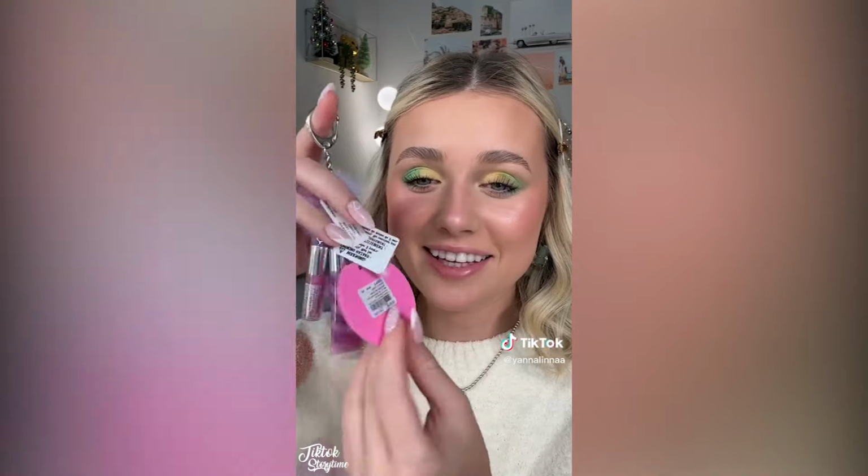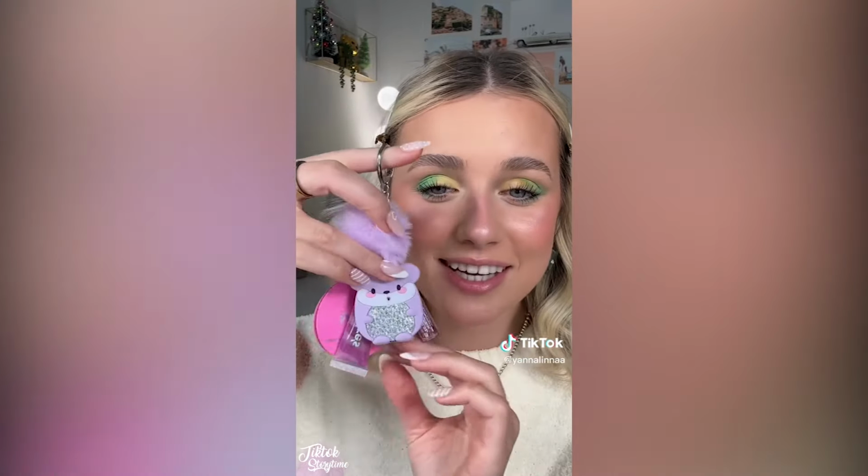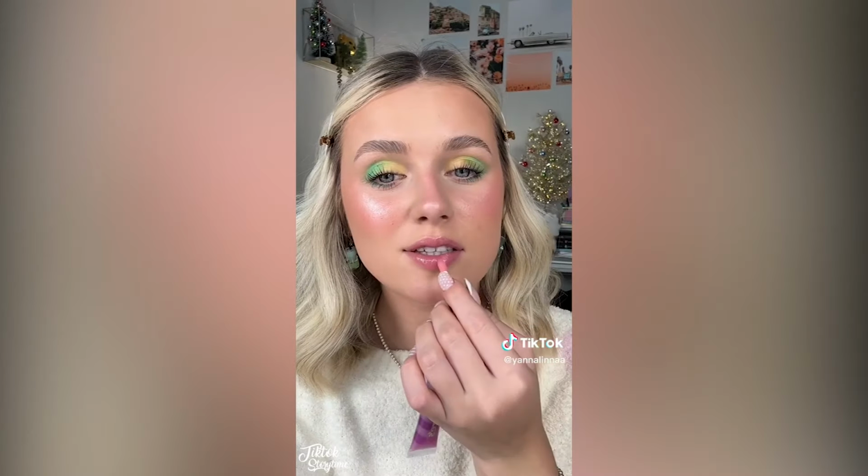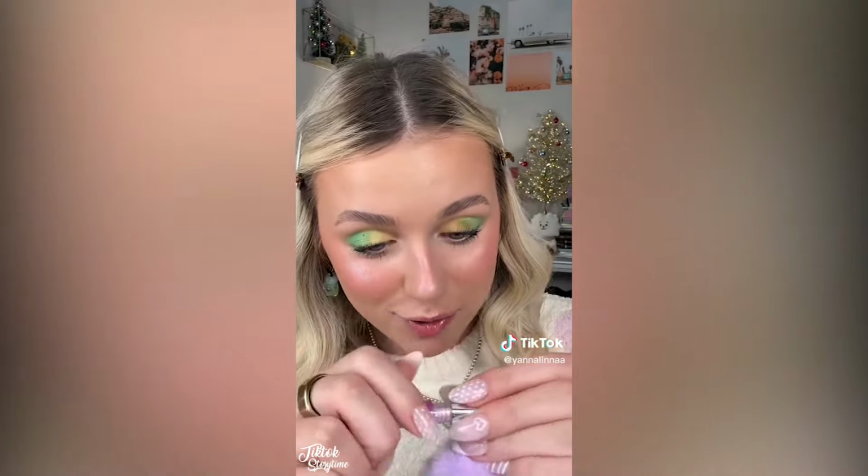But come on, look at this cute lip gloss I got. Are you kidding me? It's a keychain and I paid $15 for that. All right, I finally got this open. Let's see what it looks like on my lips. It's honestly just a clear lip gloss. I do want to try this tiny one as well. Okay, if you look really closely, there's definitely some glitter particles in there.